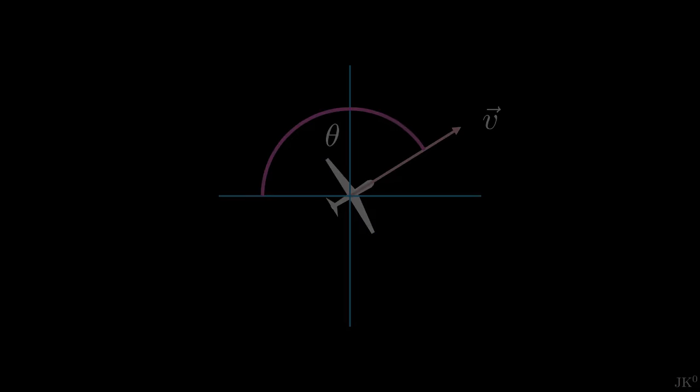We can now finally find D. We follow the same steps. We complete the right triangle, identify the angle 180 minus theta, and write the hypotenuse as the speed times the time between the points C and D. The x component of D is then given by the x component of C plus the horizontal projection of segment CD. And the y component is just the y component of C plus the vertical projection of segment CD.